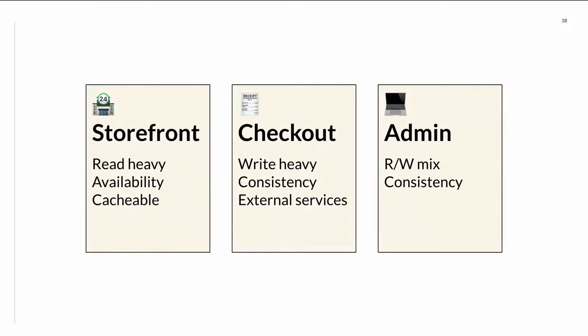Bringing it back to the three sections we saw at the start. We had storefront, checkout, and admin, and one of these is not like the other. Storefront has a very different kind of traffic pattern and is also aiming to provide a different sort of guarantee. It also sees much more traffic. Unfortunately for our merchants, not every window shopper becomes a paying customer.